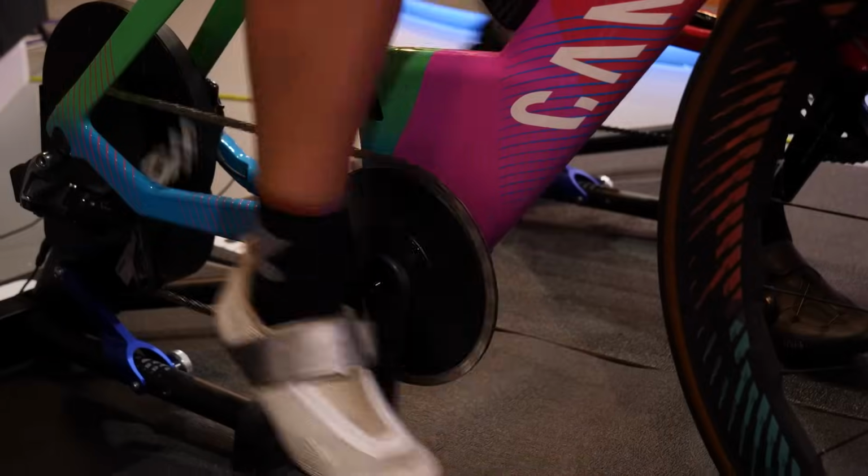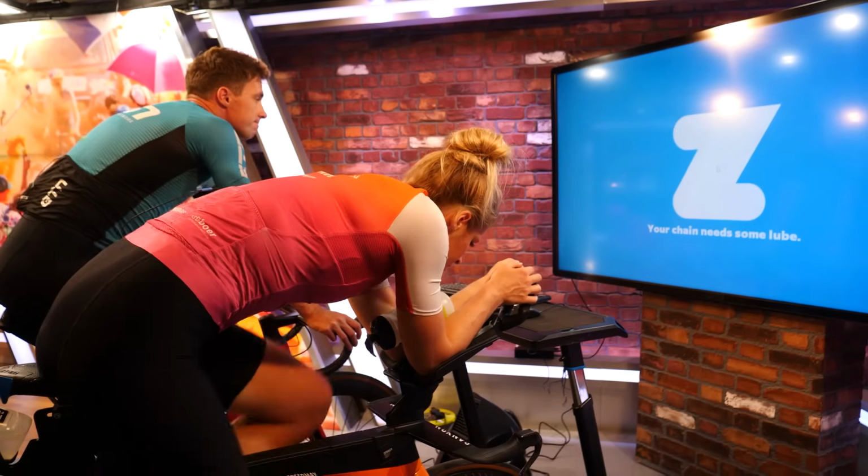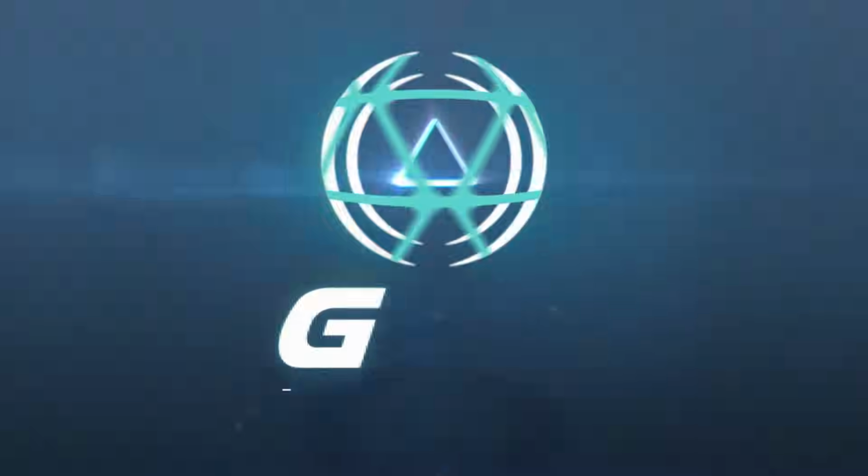Today we're going to find out how Zwift, the indoor training platform, helped create the fastest age grouper at Ironman Victoria and possibly the fastest age grouper in the world later this year in Kona. Plus, she's going to give you her tips on how Zwift can make you faster too.